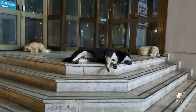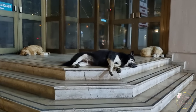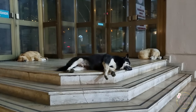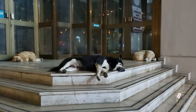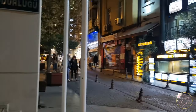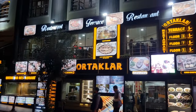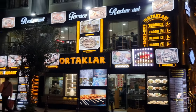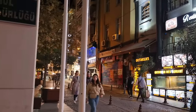We just had our dinner and we always see these three dogs sleeping in the same place every evening. I think this is their room, their bedroom, the bed where they sleep. The same three, so cute. This is the restaurant where we normally eat but this was so full today, all four floors, so we went to Mevlana.